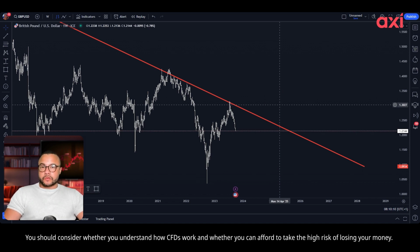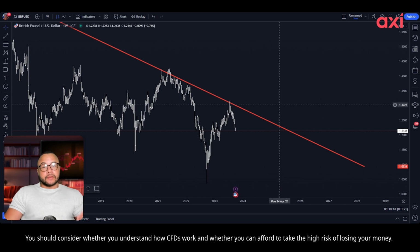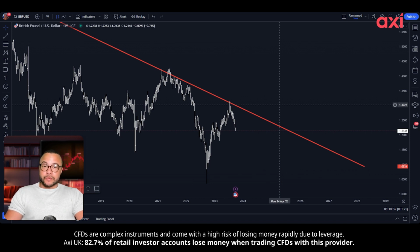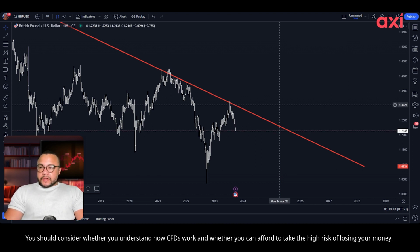Powell's comments last week, just to reiterate, were that his base case isn't for a soft landing. So he's expecting a hard landing. My view is that it's going to require unemployment to start ticking up. It's going to require NFPs to start printing really, really poorly below expectations for that to come to fruition. But at the moment, it's one-way traffic for the dollar. The dollar is very much bid against pretty much every pair, whether it's the yen, sterling, euro, CAD even. And it doesn't seem to be letting up, which poses a real problem for risk.